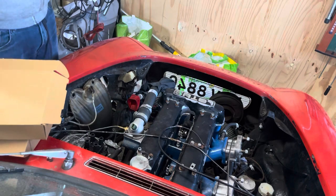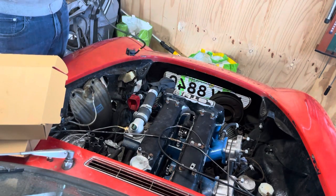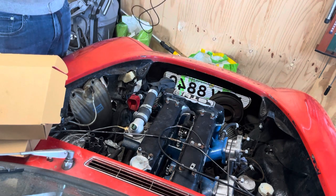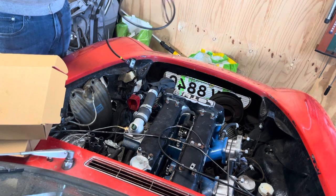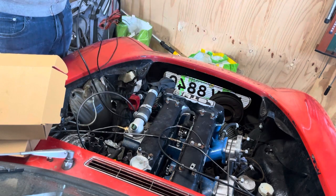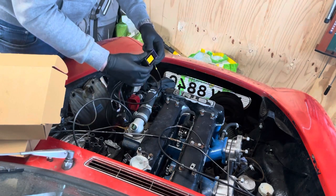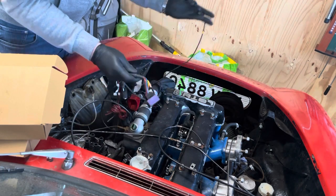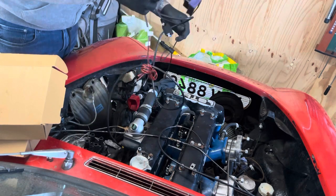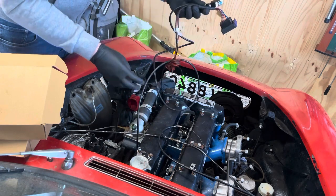Right, so here we are. Now, I've spent many a night reading up about these because I think as good as the Nodiz is, the instructions do assume that you know what you're doing. They aren't foolproof by any stretch of the imagination. So you've got your main loom into the ECU. You have your current position sensor down there. Got your serial takeoff plug into your laptop.